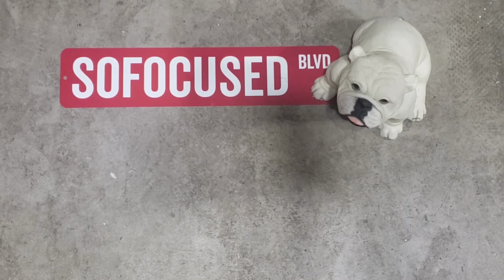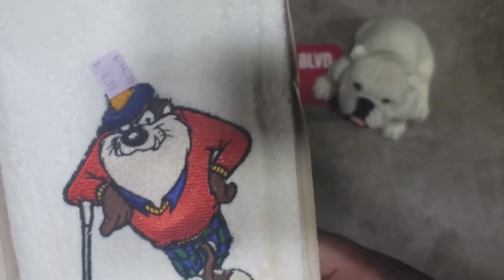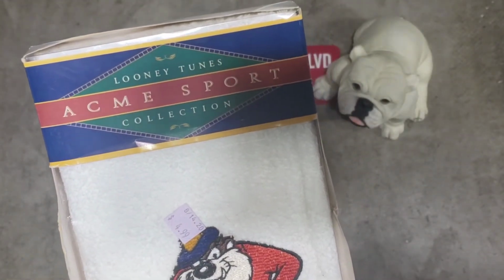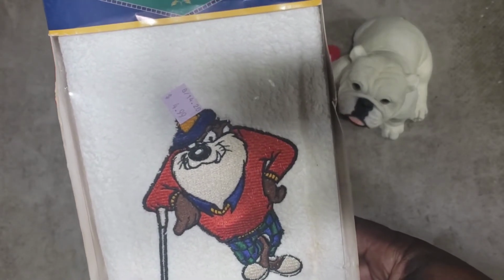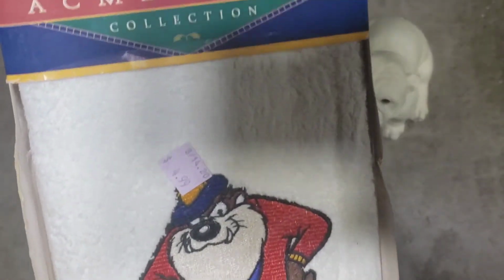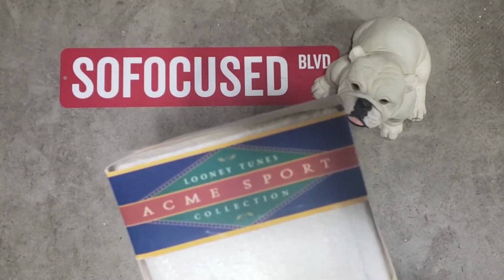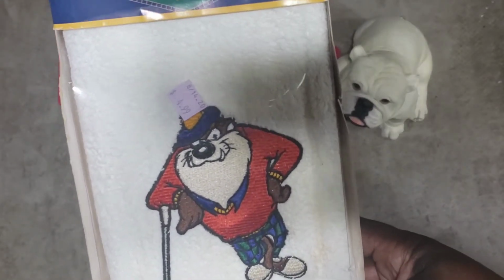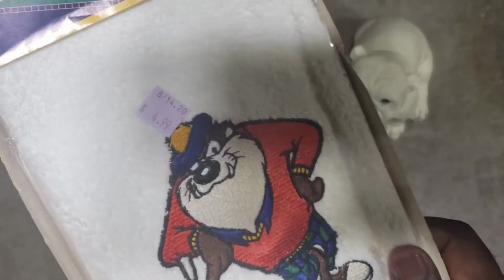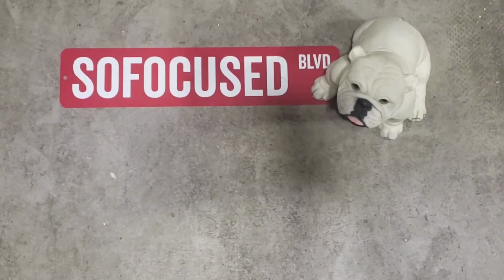All right, so next up, this is going to be a flip. It's a golf towel. A lot of people in my area, they play golf. This one was $4.99. This is from the Acme collection. Back in the days, Looney Tunes Acme collection. I seen this posted online for $20. So that's exactly what I'm going to ask for it. $20. All right. Got the Tasmanian Devil on it. And it's a golf towel. Well, if somebody want to use it for their bathroom, they could do that. It's a little staining in there, but it's brand new. $4.99. $20. All right. Let's get $20 down on the paper.